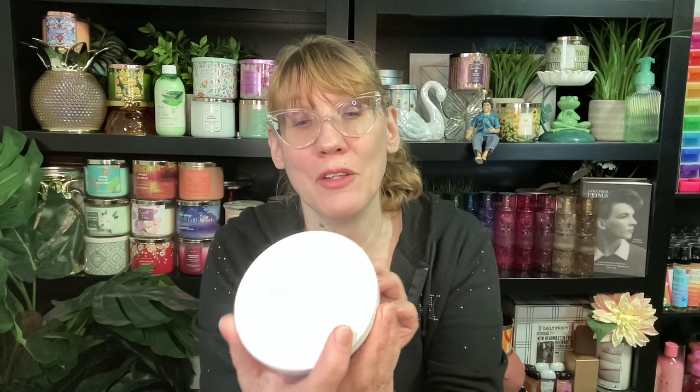Okay. I'm going to pull them out. I don't know which one I'm pulling out. Oh my goodness, you guys. I didn't know these were metallic. These jars are gorgeous. Did Kent design these? This is like my aesthetic. I love the design on this.